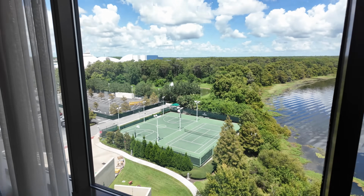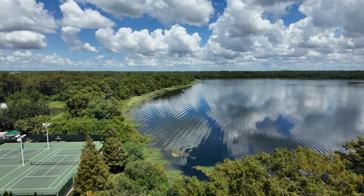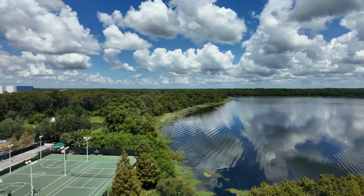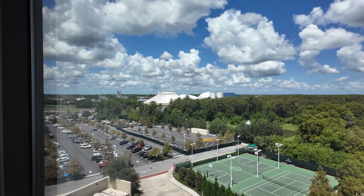And here we go, guys. The moment you've been waiting for, the view. So right here in the living room, we've got a perfect view of Bay Lake. We can see someone out there fishing right now. If we turn, we have a view of the basketball courts, and bam!